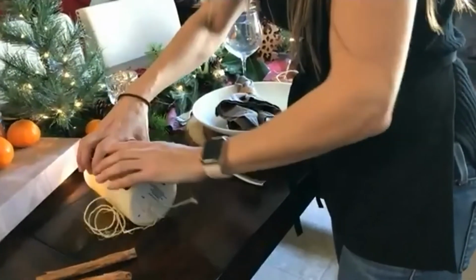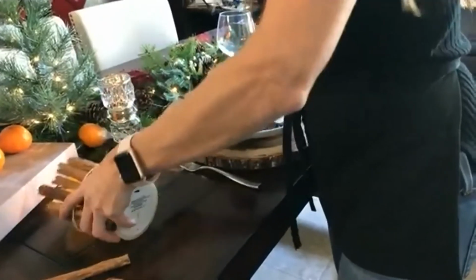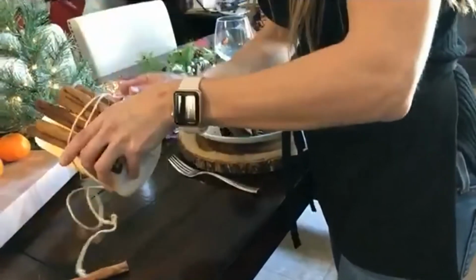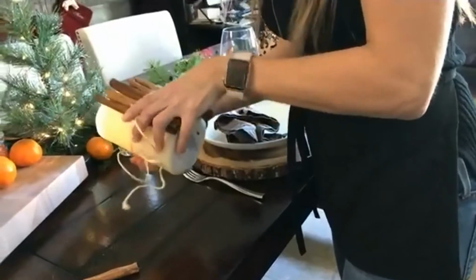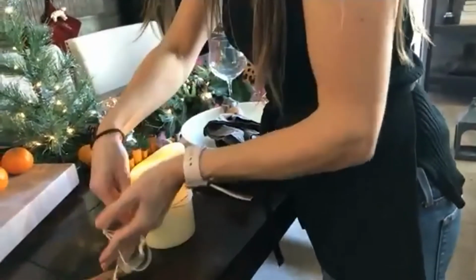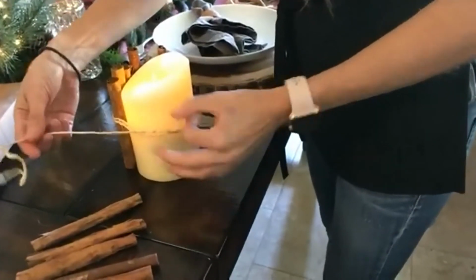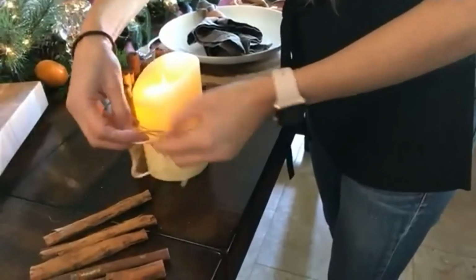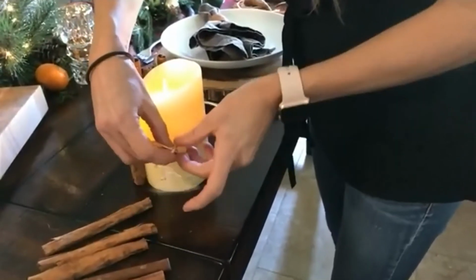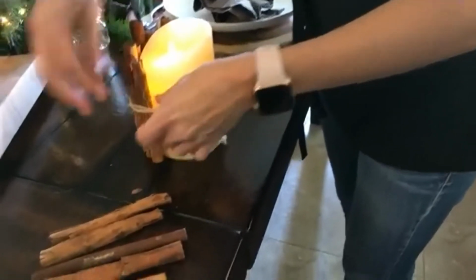Place them like this. And then, because when you're working by yourself, you need to become a little creative on how you can keep on doing this without needing so much help. So what I did was, I didn't really tie this tight, but just enough so I can start sticking more sticks in here.